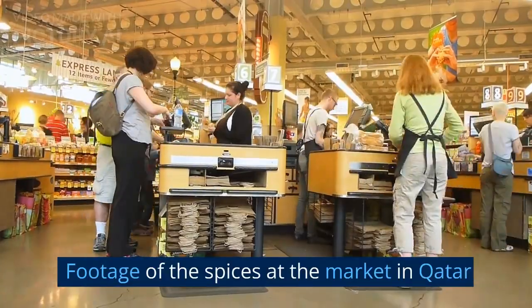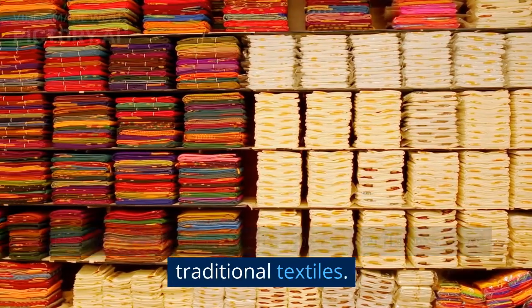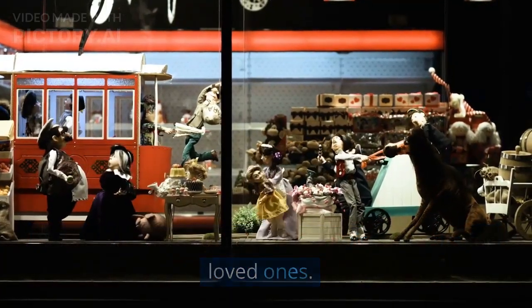Footage of the spices at the market in Qatar. The souk is known for its spices, perfumes, and traditional textiles. It's a great place to pick up souvenirs and gifts for loved ones.